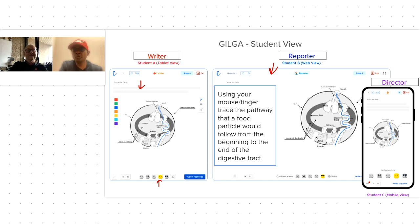So every single role keeps round-robining. The next time, for the next question or the next activity, the next student becomes the reporter, then the director switches out, and the writer becomes somebody else. By switching roles continuously from activity to activity, every single student gets a voice, and they're forced to listen to the reporter. The writer is forced to record the answers discussed by the group, and everybody gets to have a say in whether they agree or not, and then the thing repeats itself.